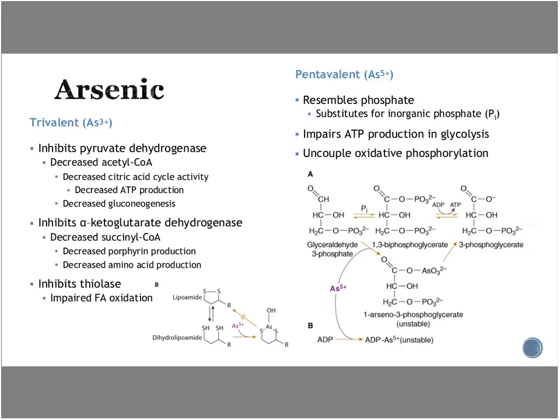And so pyruvate dehydrogenase, by inhibiting that, you can decrease acetyl-CoA, so you decrease ATP production as well as decrease gluconeogenesis. And then alpha-ketoglutarate dehydrogenase is the enzyme that produces succinyl-CoA, so you decrease porphyrin production and decrease amino acid production. Then you can also get some impaired fatty acid oxidation as well.